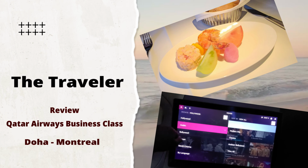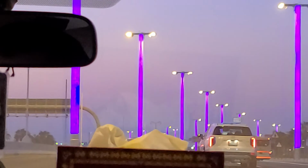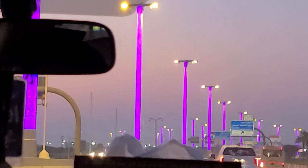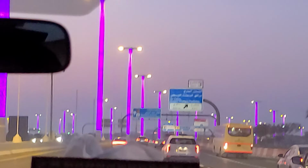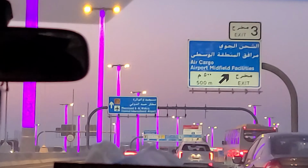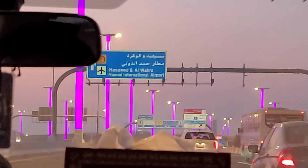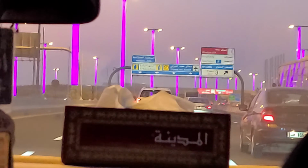Today I am going to talk about my flight aboard Qatar Airways from Doha to Montreal in Canada in business class Qsuites. This flight was taken mid-October, about a month before the World Cup 2022 began. My flight was early in the morning, just past 8 o'clock. There were different advisories about how early I should get to the airport. Some said 4 o'clock, but to be on the safe side, I decided to be there 3 hours earlier.